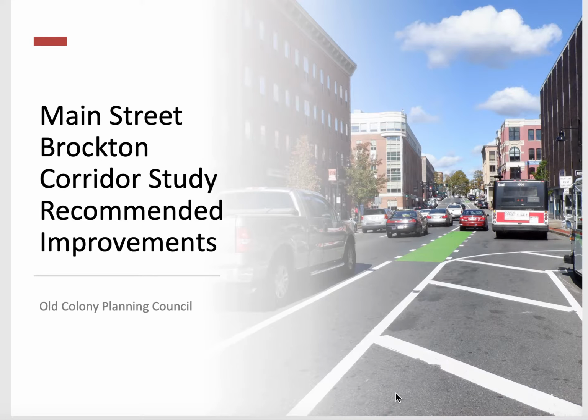Thank you for your interest in the OCPC Main Street Brockton Corridor Study. This presentation will summarize the potential recommended corridor improvements as a result of the study.